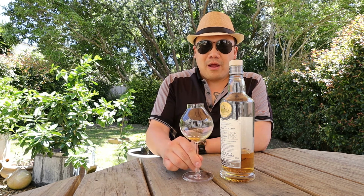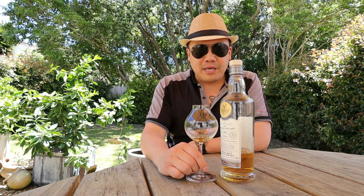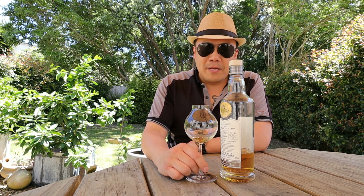Absolutely delicious. Cigar pairings, look, I don't know what to pair this with. I would say it is a relatively delicate whiskey. I don't think it's something that would withstand much in the way of cigars. I would say a mild Cuban would probably be good for this one.